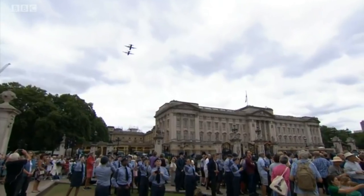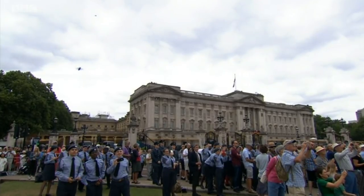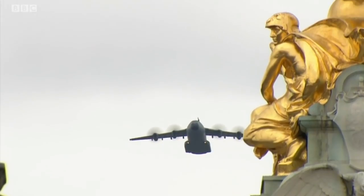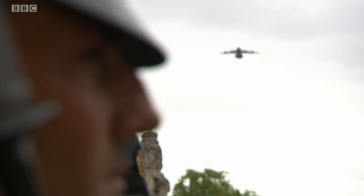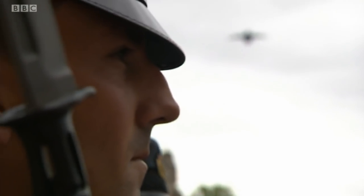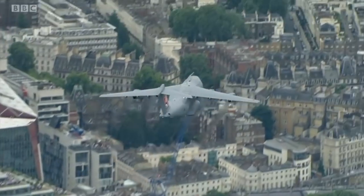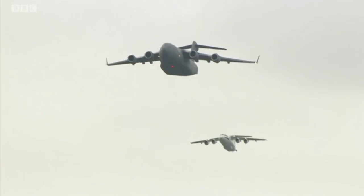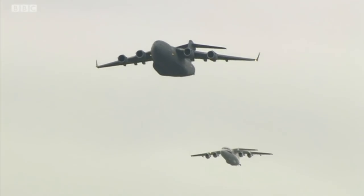It is followed now by the Atlas. Another old to new comparison then, with 47 years between the C-130 and the A400 Atlas, which entered into service recently with the Royal Air Force. The aircraft has a 37-ton payload and can carry it over 2,000 miles to remote and unprepared runways.